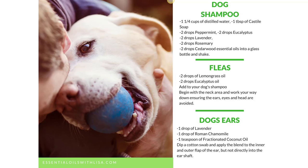If your dog's in water often and suffers from ear discomfort, you can blend 1 drop of lavender, 1 drop of Roman chamomile, and 1 teaspoon of fractionated coconut oil. You'll dip a cotton swab and apply the blend to the inner and outer flap of the ear, but not directly into the ear shaft.